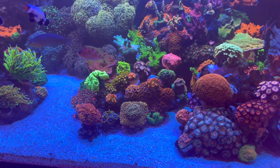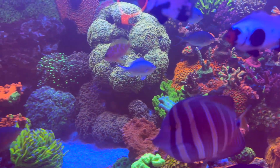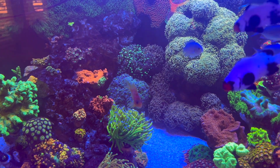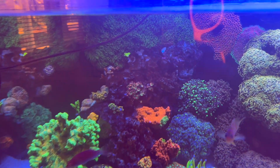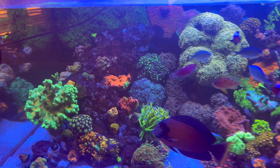Zoas, Ghanies, everything's doing well. Mr. Blotched Anthias is doing fantastic, getting fat. I do have to feed him. I'm feeding him twice a day, and so far, in my opinion, he's gotten bigger, gained some weight. This section over here, that's pretty much empty, is for making room for Reefapalooza.